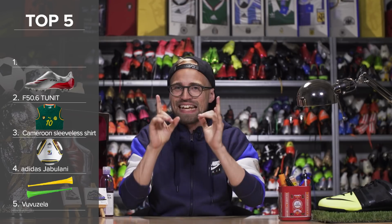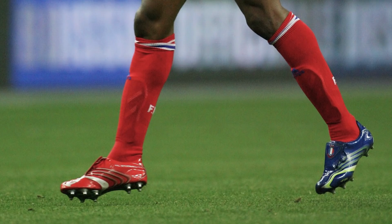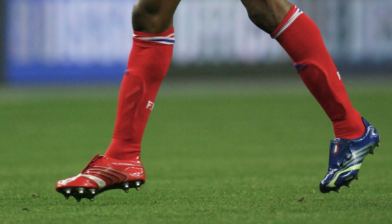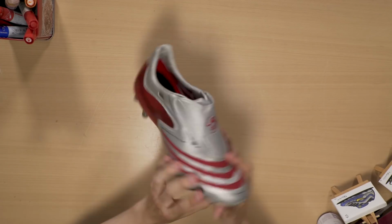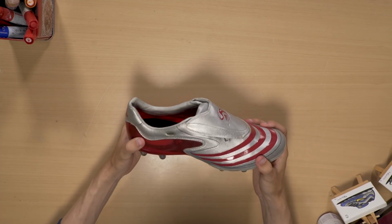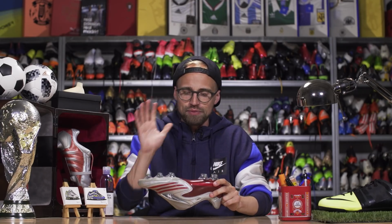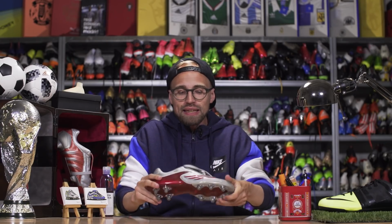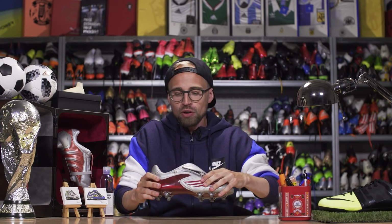Second place is the adidas F50.6 TUNIT from the World Cup in 2006 in Germany, which kind of set itself apart from all the other products on the list by being fully customizable. Now, in my hands here, I have the F50.8 TUNIT, which is a little bit better than the F50.6, but it still kinda sucked.